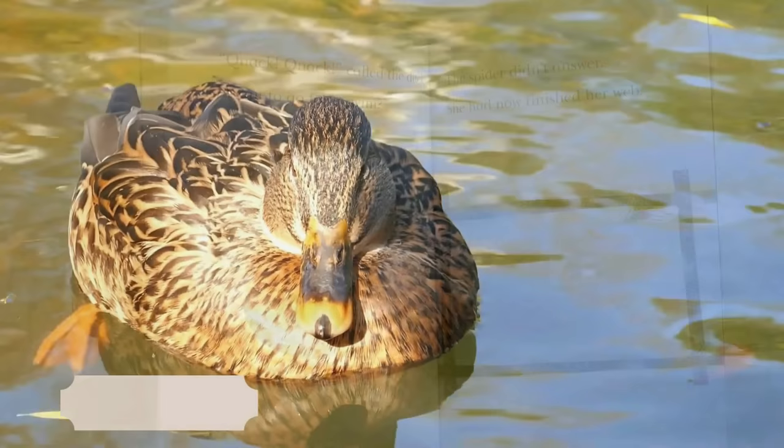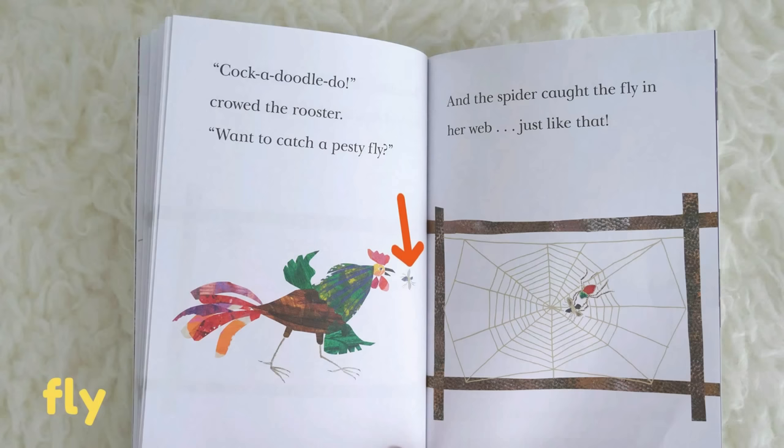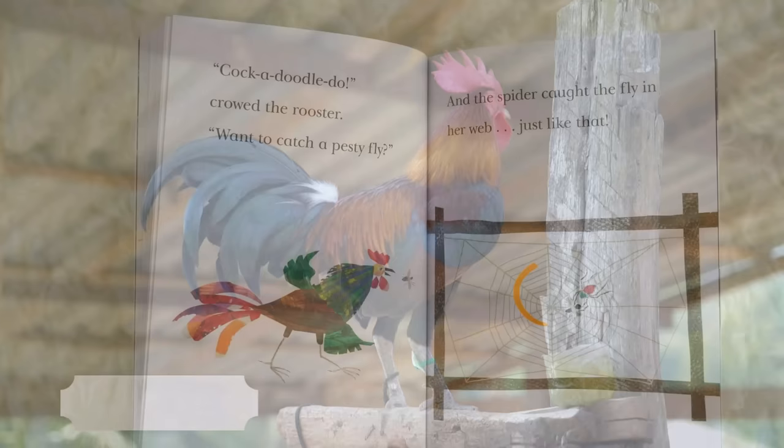The spider didn't answer. She had now finished her web. Cock-a-doodle-doo, crowed the rooster. Want to catch a pesty fly? This is a fly. And what animal is this? It's a rooster. Rooster. And the spider caught the fly in her web just like that.